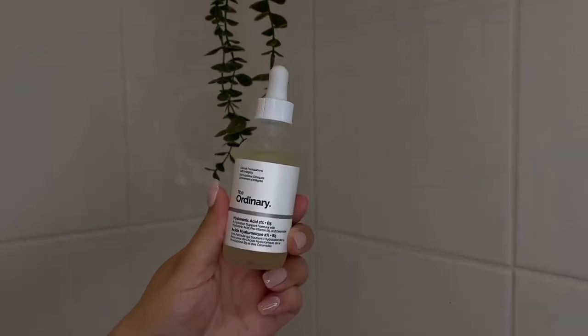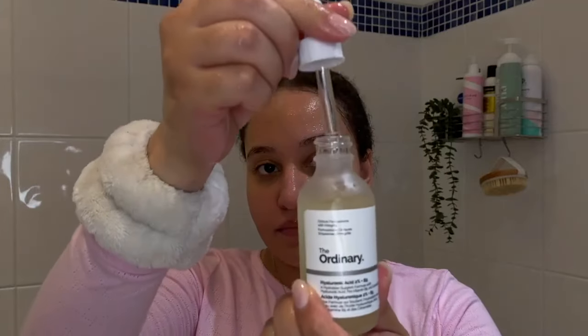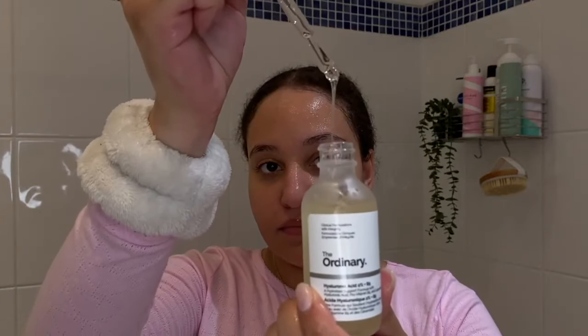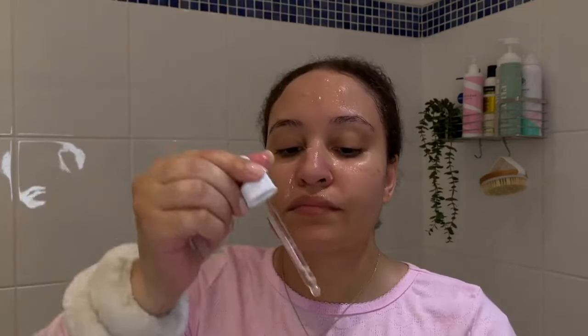Once I've rinsed this off on my wet skin, I then apply the Ordinary Hyaluronic Acid plus B5 and massage this gently all over before taking my little fan to help with the drying time.